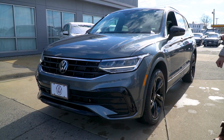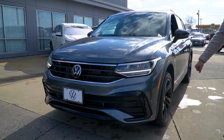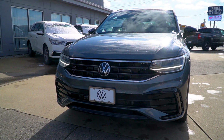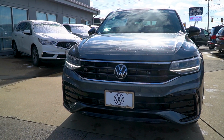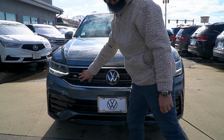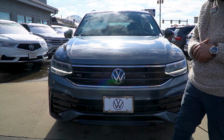You'll notice the black poly wheels with the 19-inch all-season tire. You get a nice upgraded LED light here. Notice the bumpers in this one. They're a little bit more flashy and fancier. You get the safety features. This one happens to be an R-Line. So you notice that black trim comes from being an R-Line.